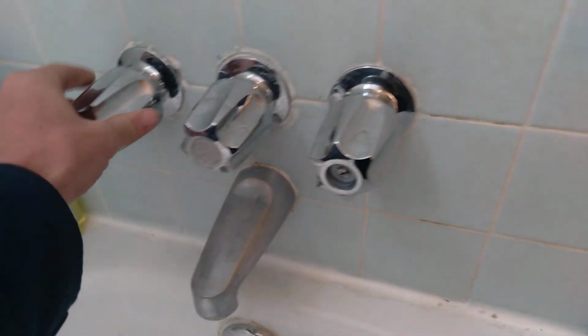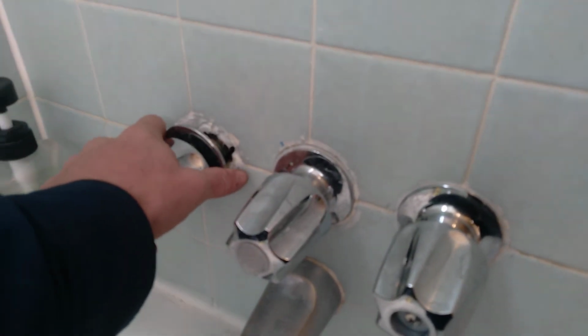This was leaking, and when they were done, they didn't recaulk this. I think I have some extra caulk. I can probably do that in just a minute.